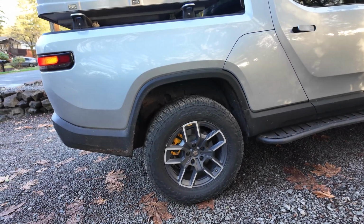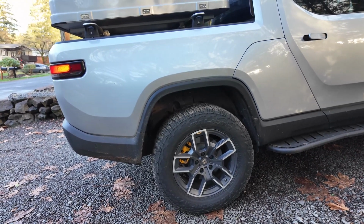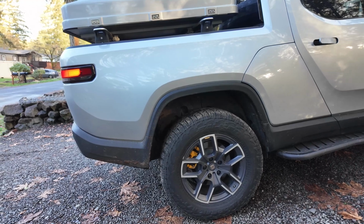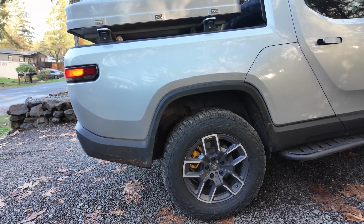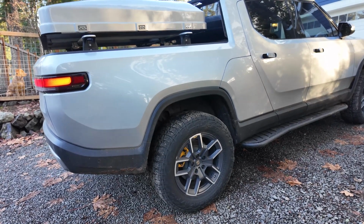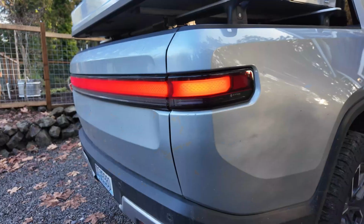So with these tires, I'm averaging about 2.0 in the spring and fall. Summer is a little bit worse, at about 1.9 to 1.85, just because I have the AC on, and in the winter it just drops. Okay, so we're not even going to talk about winter battery life, okay?